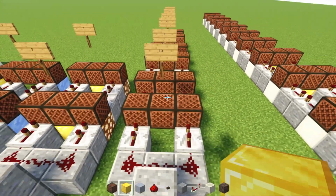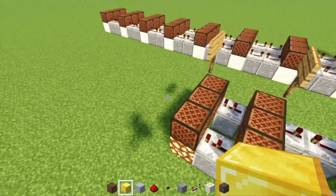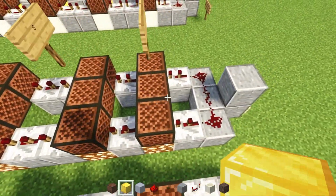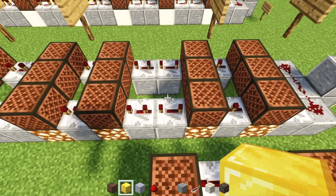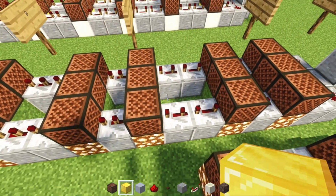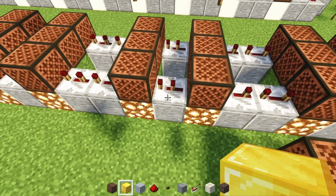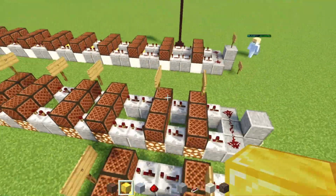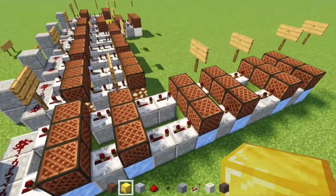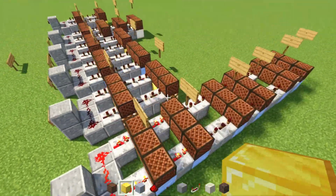So this first note's going to be 13 and then 8, then 13, 8, 13, 8. It keeps on doing that. And for the redstone repeaters, this is just going to be 1 notch back, 1 notch back, and this is all the way back. And this is almost all the way back, then 1 notch all the way back, and then we continue the pattern again and again. So this is going to be a little bit harder than the other ones, but it shouldn't be too hard.